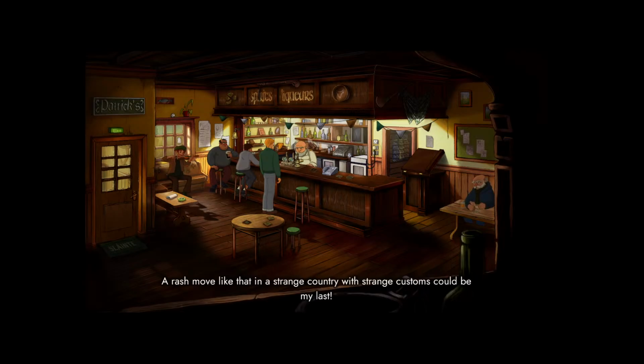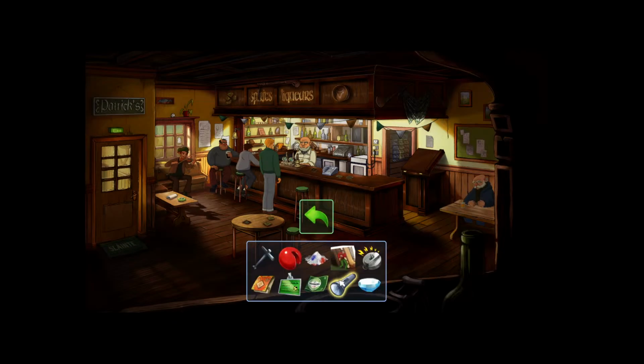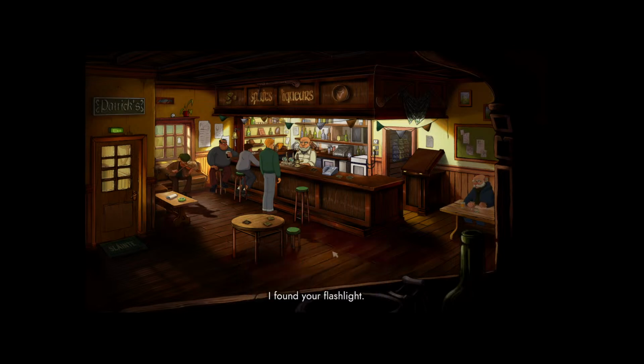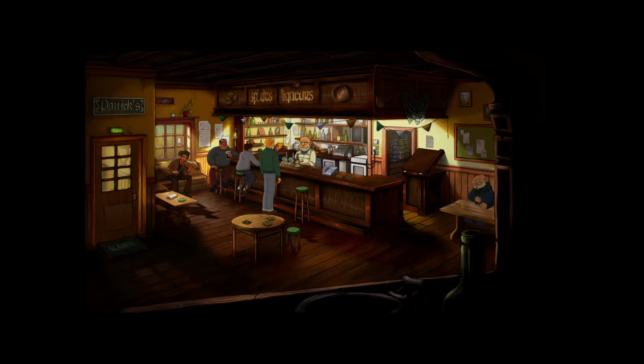A rash move like that in a strange country. Excuse me. Yes, sir? I found your flashlight. So I see it. You'd better keep hold of that until you fix the pumps. Thanks.